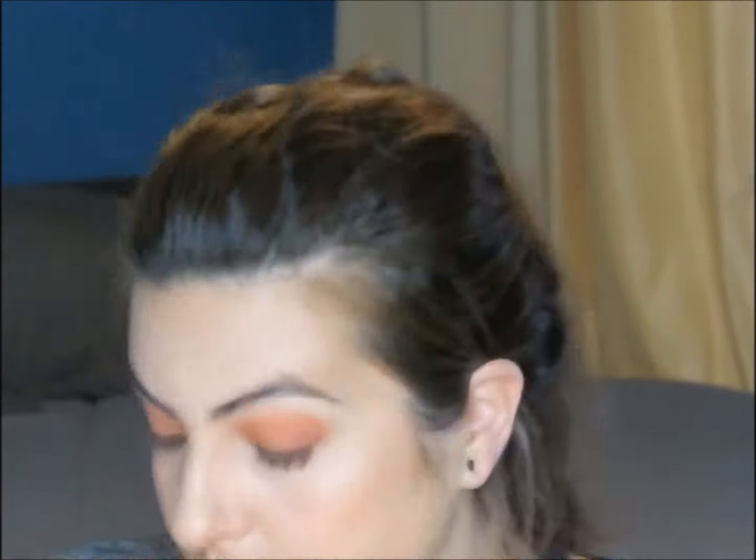I'm going back in with a crease brush and adding a lighter shade to blend into my crease just to diffuse any harsh lines and blow it out a little bit. And now my favorite color in that palette, Sangria, I'm just adding that to the outer corners of my eyes to add a little extra intensity and going back in to blow out any of those harsh lines.